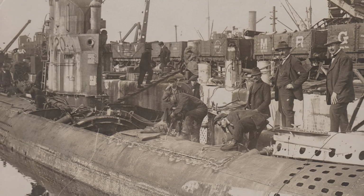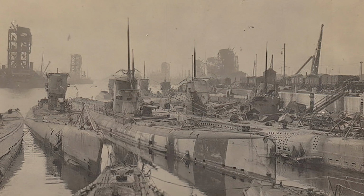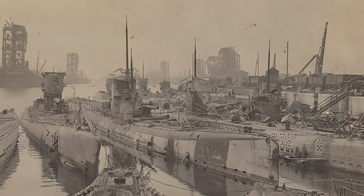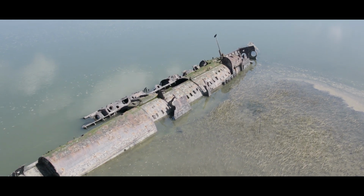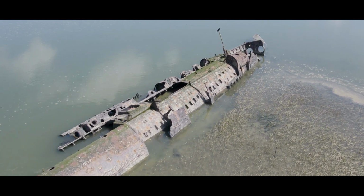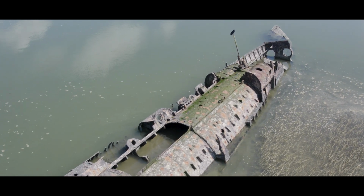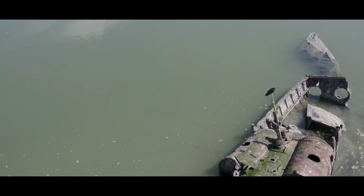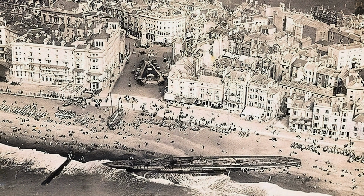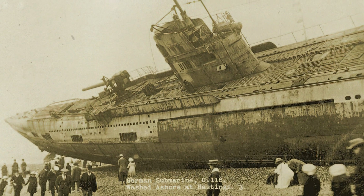And lots of U-boats like UB122 were broken up and had components taken out and recycled, reused wherever they could be. And that, we think, is how UB122 ended up where it is today. There were several of these 100 or so U-boats that were lost, mostly while being towed from one place to another. There was one that washed up in Hastings before it was completely removed.